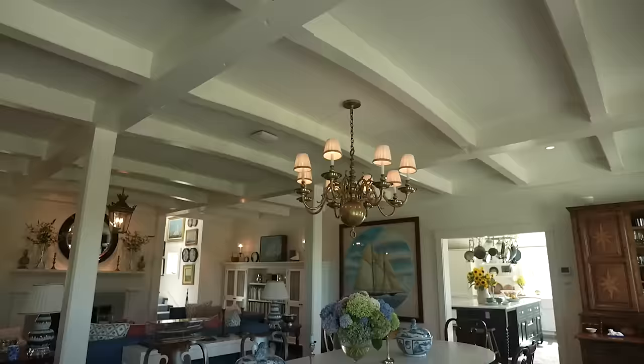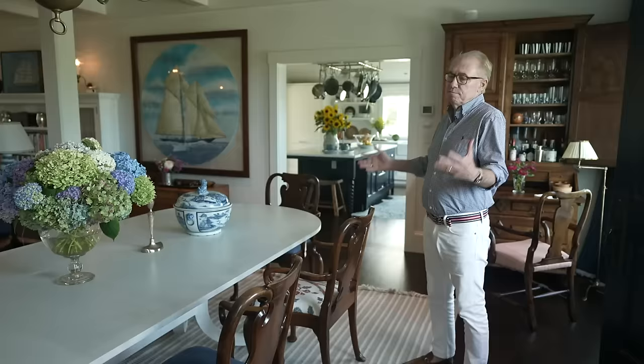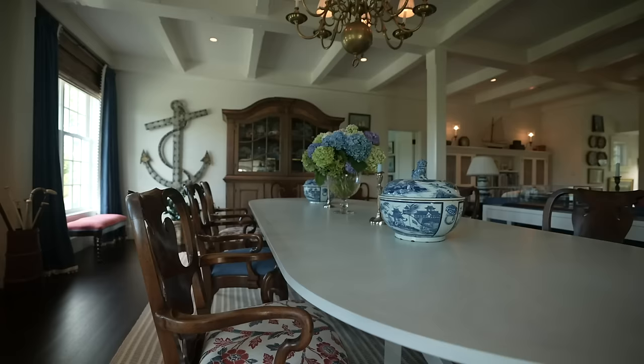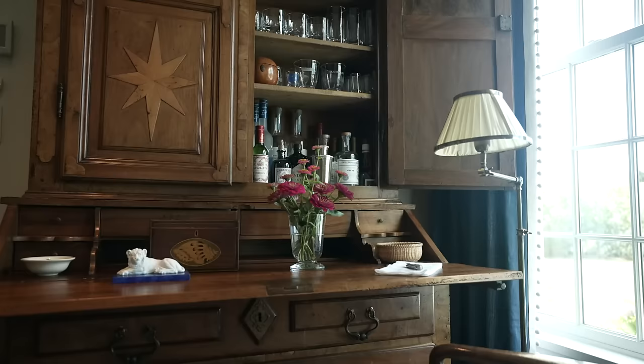The table's a new table. I don't always love tables that expand, so I wanted one big table. We can have 10 people at this table. We can bring in ballroom chairs and have 14, 16. So it's very, very practical. I like it in white to contrast with the brown furniture. I'm still a brown furniture fan, which I know hasn't been in fashion for years, but I kind of like the mix of things. I like antiques, and I like the way new things look with them.